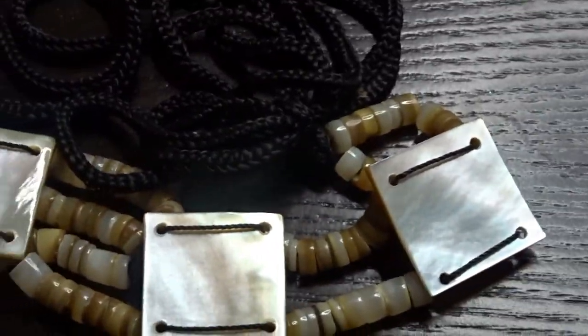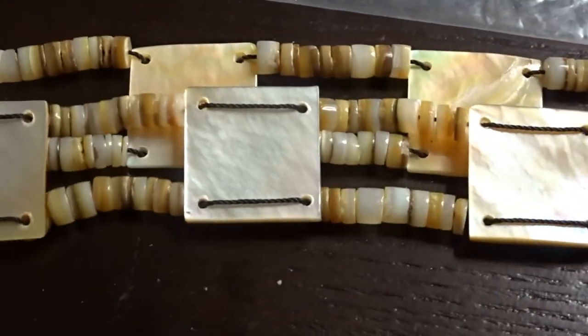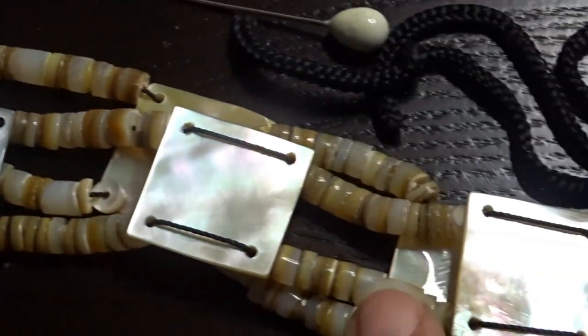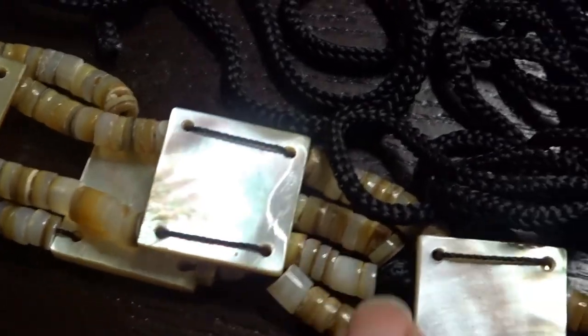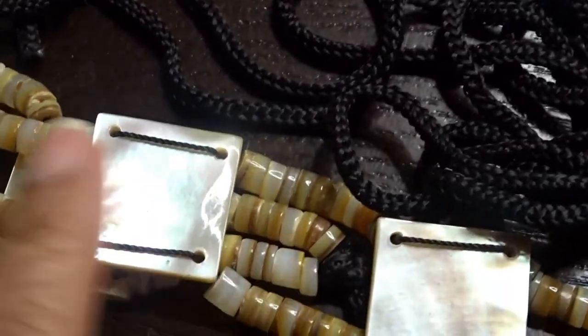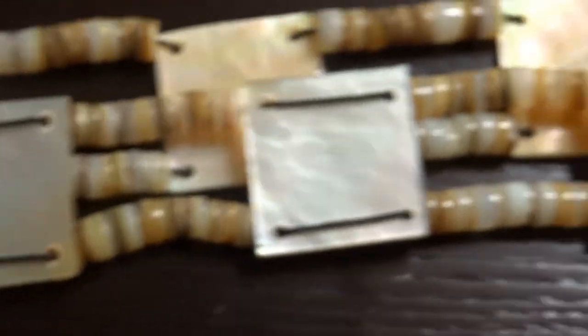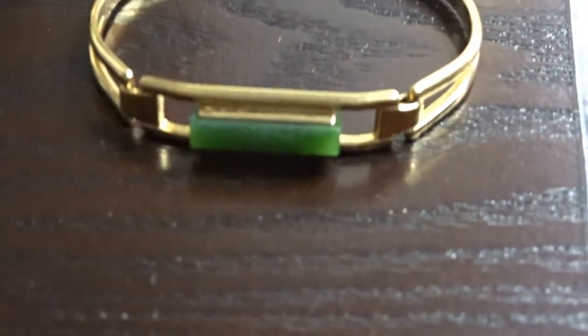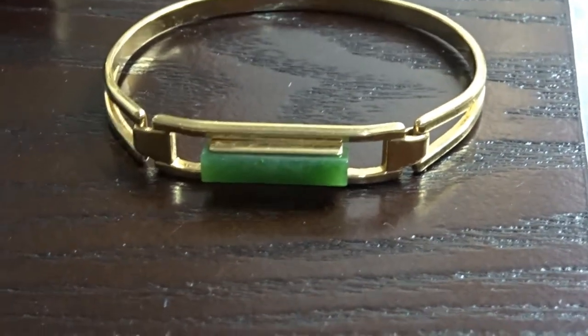And here we have a shell belt with maybe, I don't know, if that's puka or if that's actual, maybe puka is a type of shell. I don't know. I have no idea, but that was a dollar and I got that from where I got all these items from. A little hat pin. You know, those can be collectible. An Avon bracelet. And that was, I think it was $2.